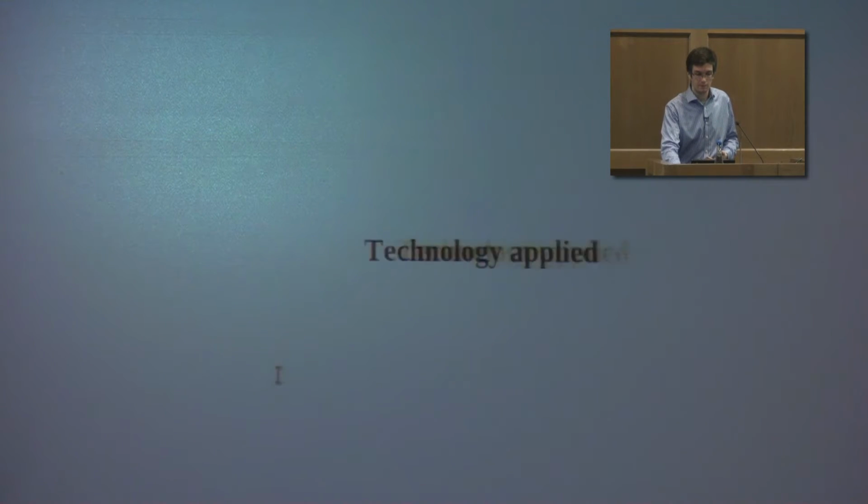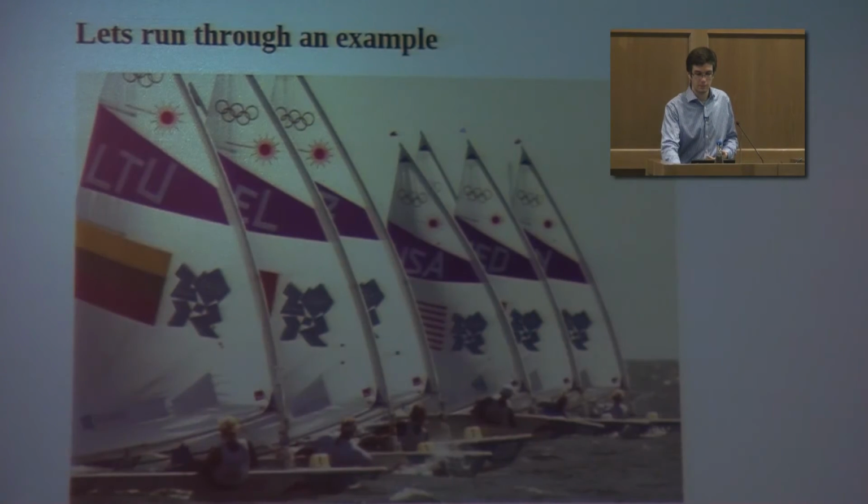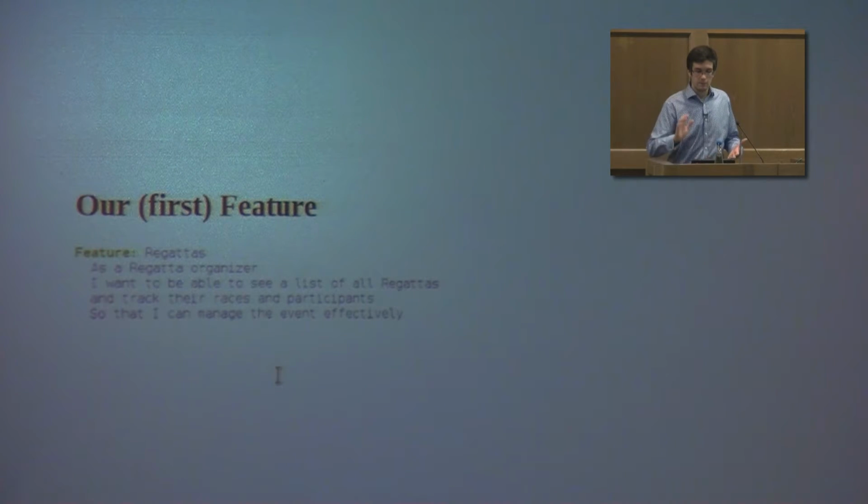So what we'll do now for a couple of minutes is step through, from top to bottom, how to actually write a feature and scenarios and steps. So the overall feature, we're writing a very first feature. We want to write it about regattas. So our feature is a regatta.